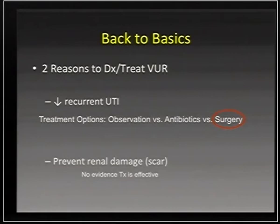So when we go back again to our basics, observation shows that most children aren't going to develop a second UTI. Antibiotics help, but not a lot, and you have to give an awful lot of pills to prevent even a single febrile UTI after that.